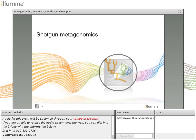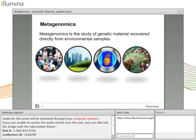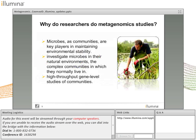So metagenomics and shotgun metagenomics in particular. It is the study of genetic material directly recovered from any environmental sample. A vast majority of microbial biodiversity has been missed by cultivation-based methods. Recently, the study using shotgun is able to get an unbiased sampling of all the genes from all the members in a sampled community.